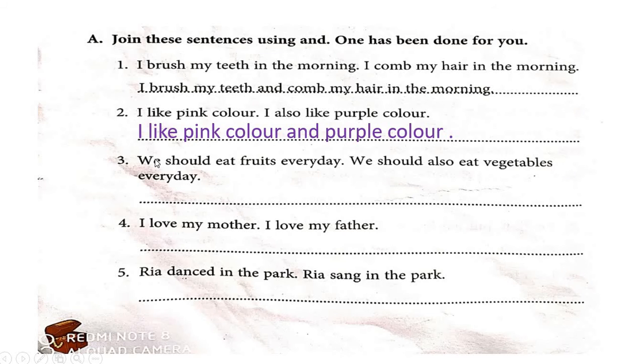Okay. Now see number 3. We should eat fruits every day. We should also eat vegetables every day. See, we should eat fruits and vegetables, no? So we will join like this. We should eat fruits and vegetables every day.